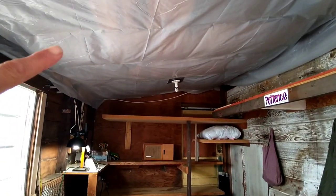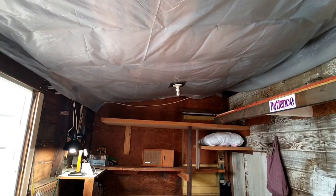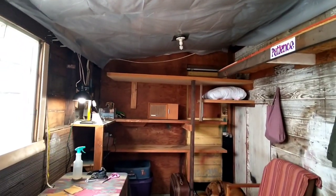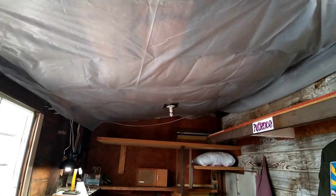Now, you might have noticed this piece of plastic up here, which we did put up because since it's old boards up there, there was like dust coming down. And since it's a sewing studio now, we decided to do that. And also it'll help if there is any water.